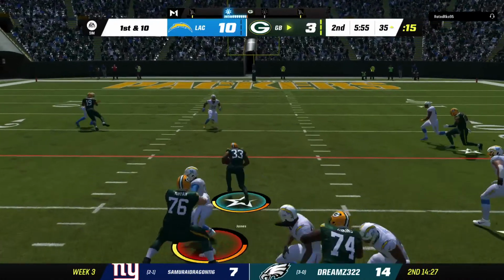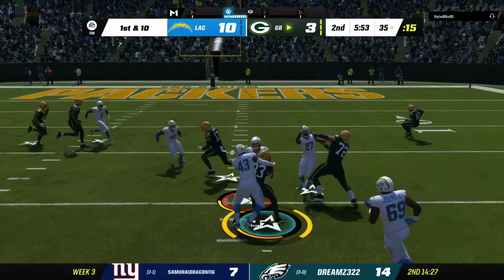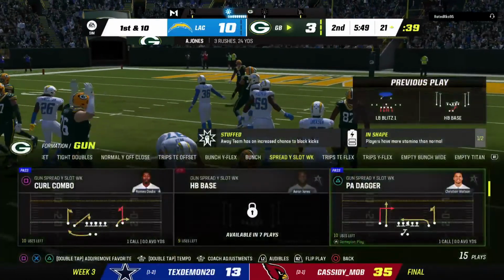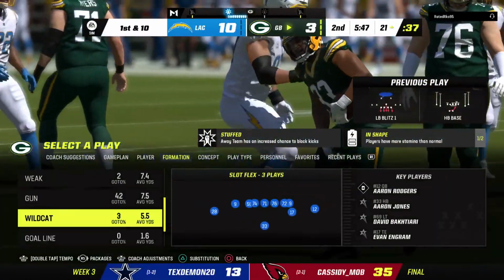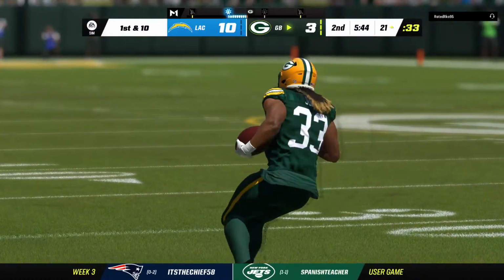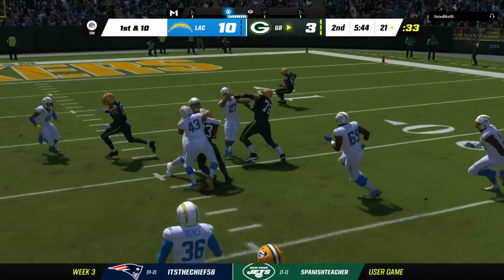Rodgers with a give. It's Aaron Jones. And some strong running there as he's down just shy of the 20 on the edge of the red zone. This game not quite as good as the last, but still over 40 yards between the two. They're making it look easy out there.